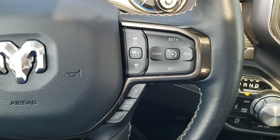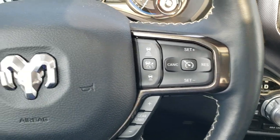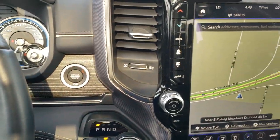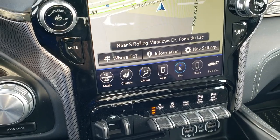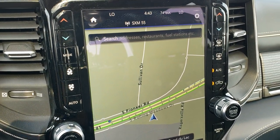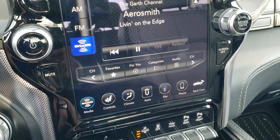And you have your adaptive cruise control, gear selector, and normal cruise controls right there. You also have radio controls on the back of the steering wheel too. This one comes with the 12-inch radio, the Uconnect 4C 12-inch radio, which means it has Android Auto and Apple CarPlay capabilities, as well as the factory navigation system.